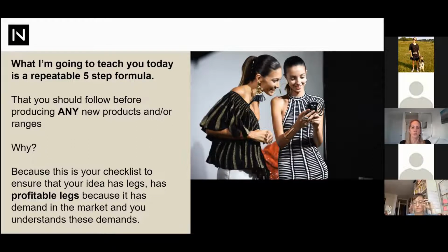What I'm teaching you today is really months ahead of actually spending money on developing. So think of the critical path: before that pen touches the paper, this is everything you need to do to validate and research, to make sure you've got a solid basis for your product and your business before going into actually developing that product.